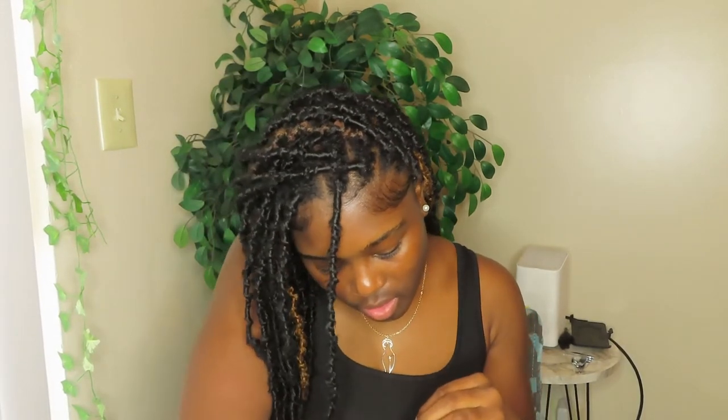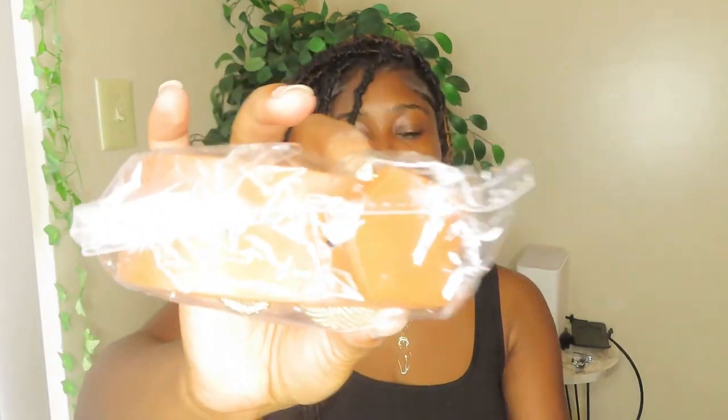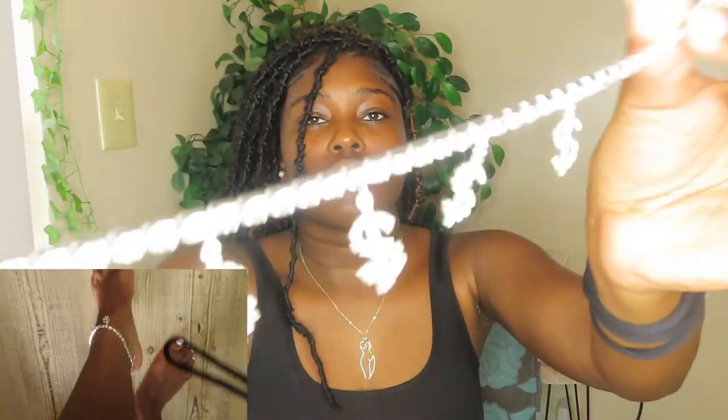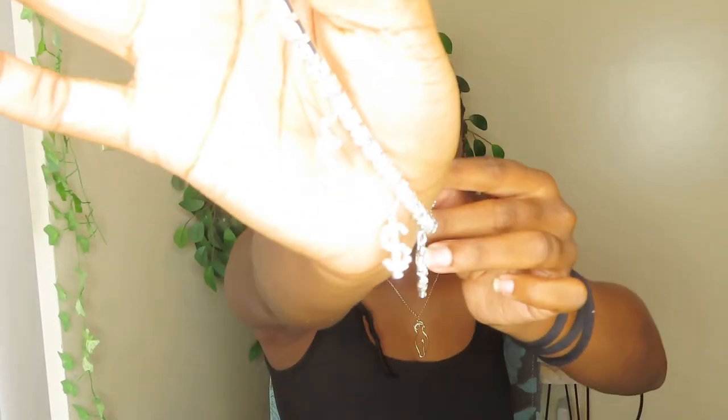Then I just bought, I'm gonna link the picture, a snake belt and then a bumblebee belt, black and brown. I think they came as a set. And then the last two items I have is this money chain. This is silver. I know I said I don't like silver, but I couldn't find the gold one. So yeah, just money chain.